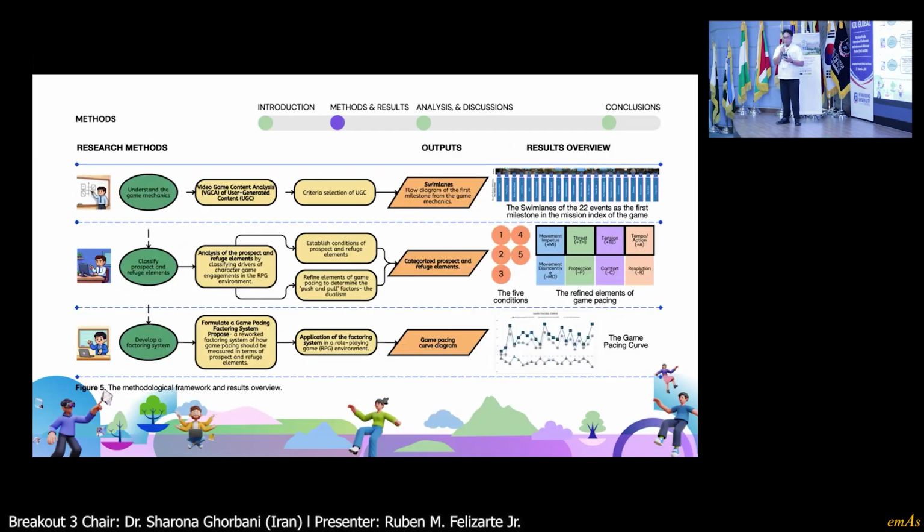So for this research, we propose a simple 3-step method to develop a more scalable and replicable research. First, we did the video game content analysis, or VGCA. It is used to understand the game mechanics. Then the output for this particular method was the swim lanes figure showing the 22 events as the first milestone in the mission index.